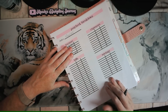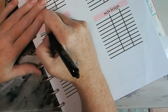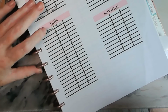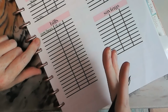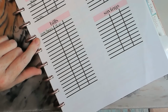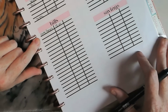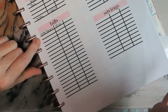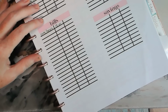Alright, so for bills, on the 16th, which actually came out earlier, it's Canva, just $15. Now some of you say, well, that's a business expense. Yeah, it can be a business expense, but I don't get over the threshold with my YouTube paychecks every month, or I don't make enough in my Etsy shop to cover some of the business expenses like Canva. So right now I am having it come out of my bill money.